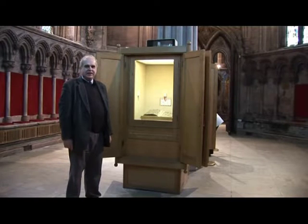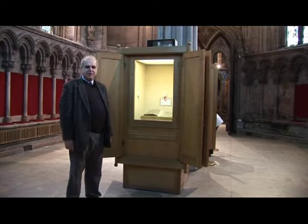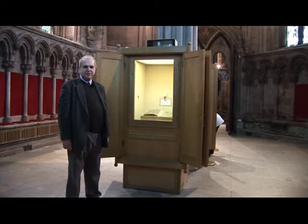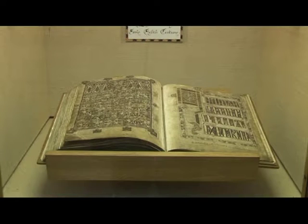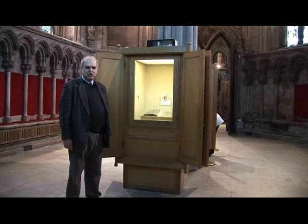Here on display in the chapter house is the famous Lichfield Gospels, otherwise known as the St. Taylo Gospels, because they appear to have originally come from St. Taylo's in Wales. They're beautifully decorated in the Anglo-Saxon manner, but they contain written in the margin little Welsh jottings, including one certificate of manumission, that is of freedom, for a Welsh slave. I think it's so lovely that the Bible, the Gospels, should be used for the purpose of setting free those who are held in bondage.